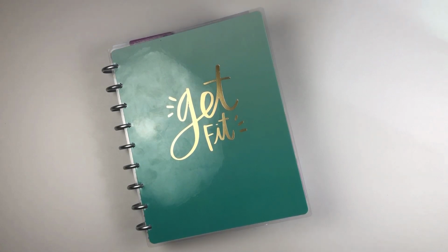Today we're going to do a quick little intro of my 2020 planners. A little lineup for you guys to see what I'm personally using this year. So I'm going to start with the one I'm most excited about, and that is my fitness planner.